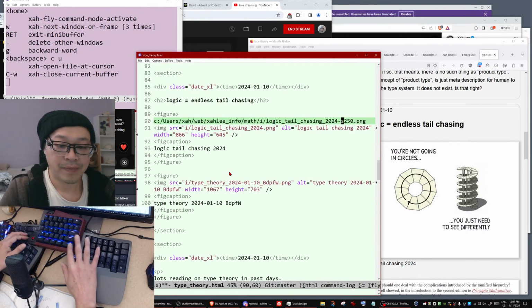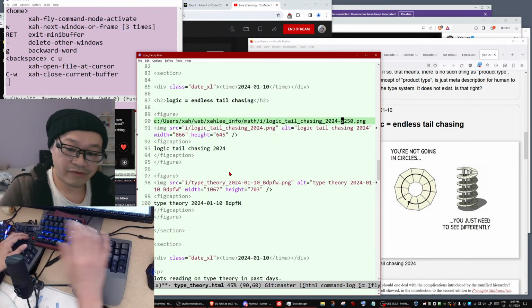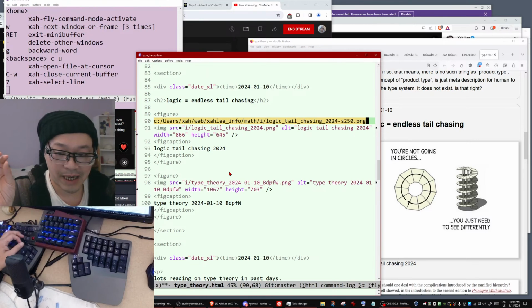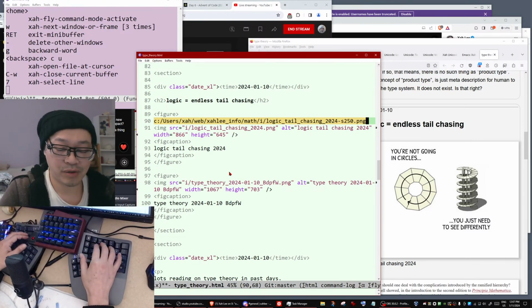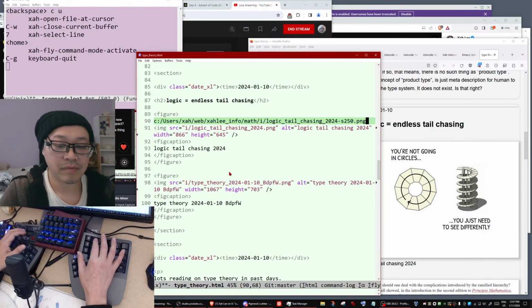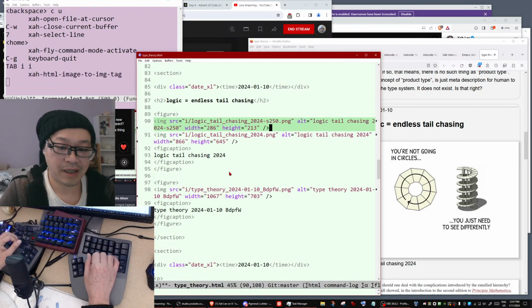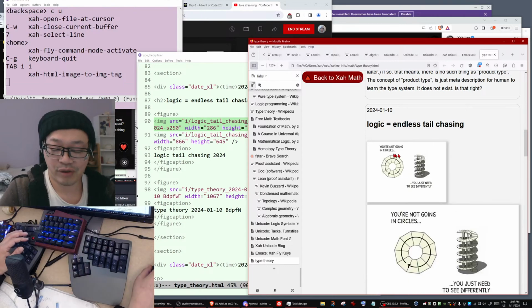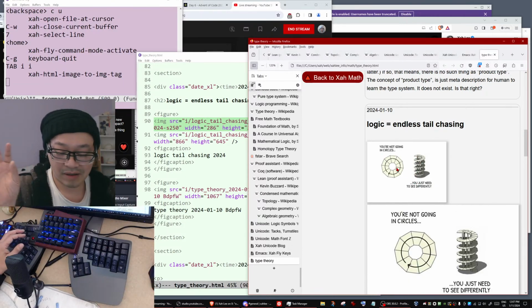Okay, so now I want to modify the command so that instead of just pasting the path here, it will actually paste a link like that. Okay, so now if I go to the browser, refresh, you see I want it to do that.